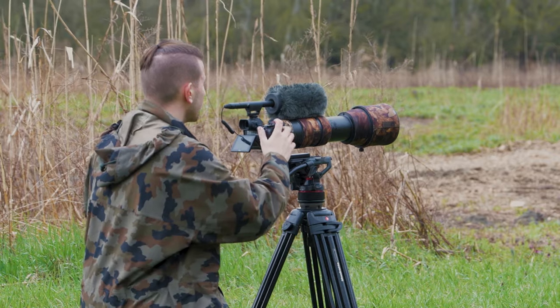And in the next moment, the fox jumped, trying to catch something. And then my camera was ready, but I got a very blurry shot. And a few seconds later, the fox scared a pheasant, and it flew onto the tree.